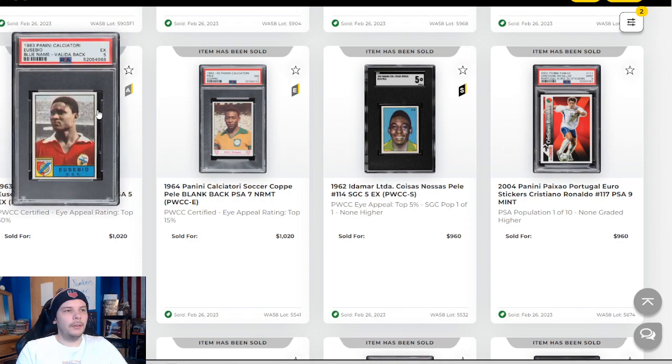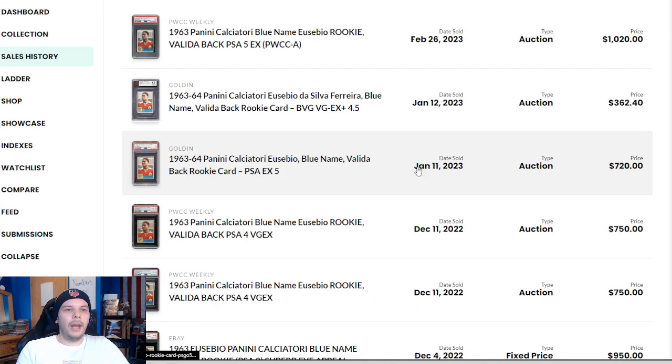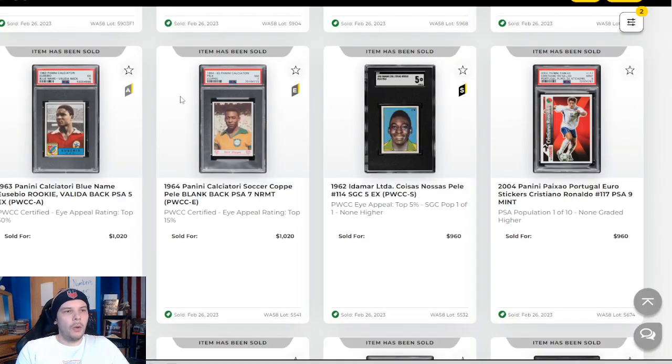This is not the most rare by any means. There are different backs. There's also a yellow name. The yellow name's more rare. In comparison, actually a good bit up from the last golden sale. The last golden sale was 720. That is 1,020. Now it does have the PWCC A, so maybe that plays a role. Some PSA 4s back here going for 750 range. Probably down a little bit, but also could be up compared to certain sales depending on what you're looking at.